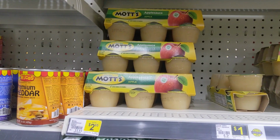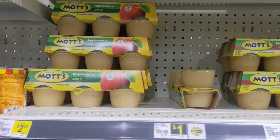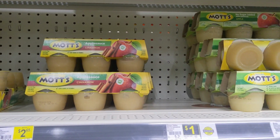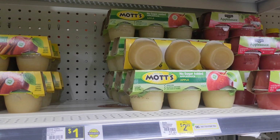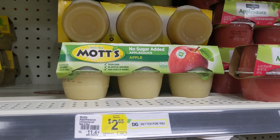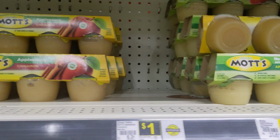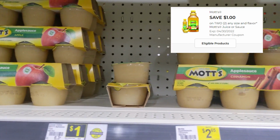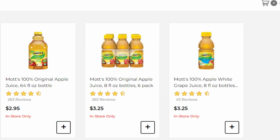Okay, this first deal is a food transaction, and I feel like we haven't had a full food deal in a while, so I'm excited to do this one. Start by picking up 2 of the Mott's applesauce 6-pack of individual containers. These will be $5.30 for both packs. We have a $1 off digital coupon on these. That coupon also works on things like juice if you don't need the applesauce or you want to get something else.